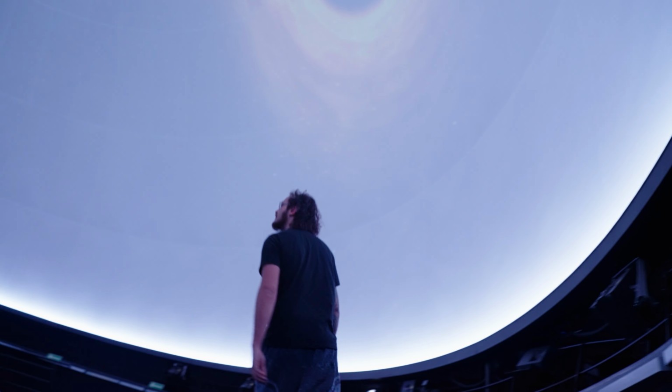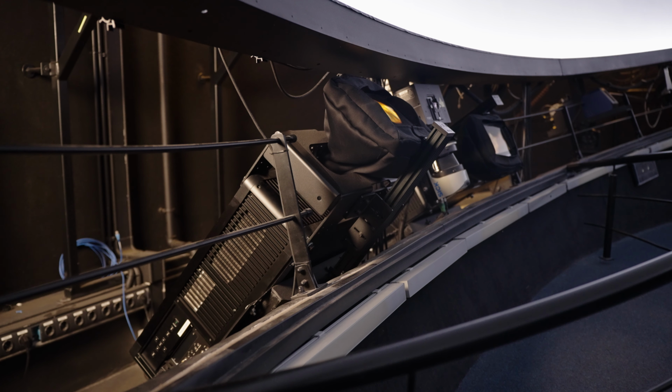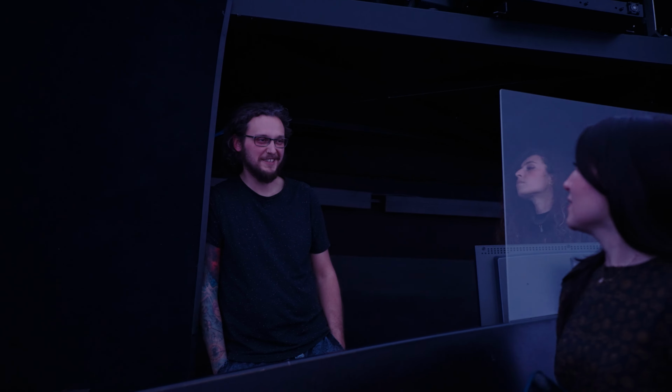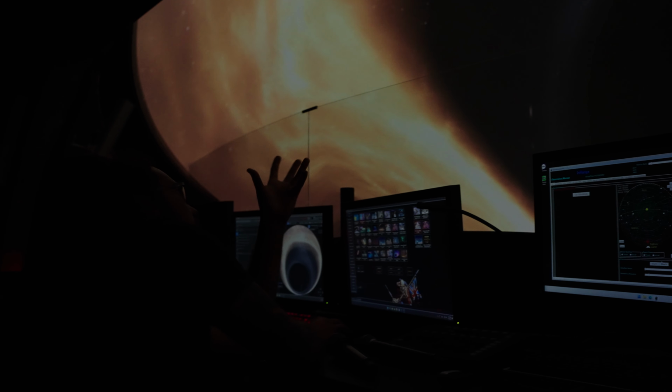This planetarium is equipped with 6 laser projectors, the Sony GTZ380. These projectors have a 4K matrix, as we don't want to make any compromise on the quality. But beyond the technology itself, our approach is built on collaboration. We work closely with each team to ensure the final result fully reflects their vision.